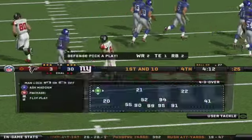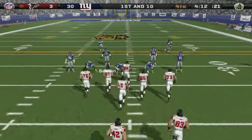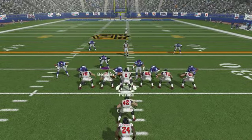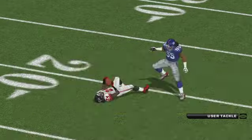It sure doesn't look like they're going to be able to come back in this one. But it's an issue of pride. They want to prove that they're better than they played so far. 27-yard line. First and 10. Come on. Thomas breaks the play up in the backfield.